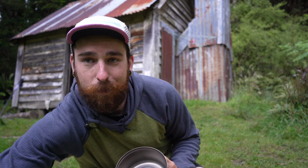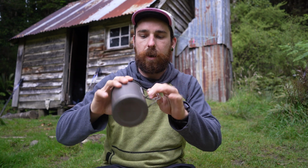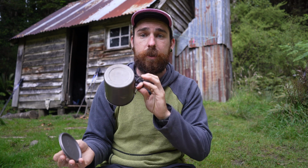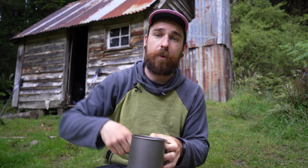And I used to use something along the lines of, let me grab it, here it is, one of these Toaks mugs. This is a 750 milliliter right here. And these are great. This is the industry standard of ultralight pots. This is just not enough volume for me generally. I always feel like I'm burning things to the bottom of it. It's so hard to get down to that heat with my spork and scrape, and always stirring from the bottom. Oh my God, I hate it.